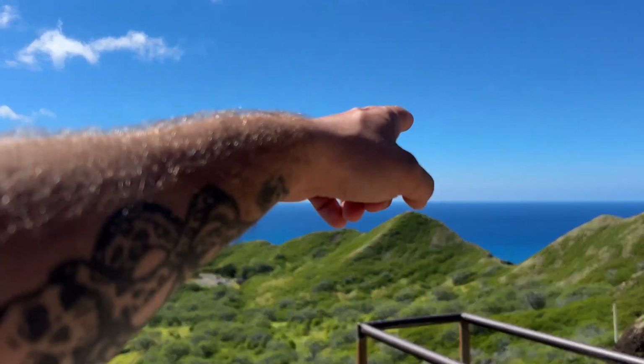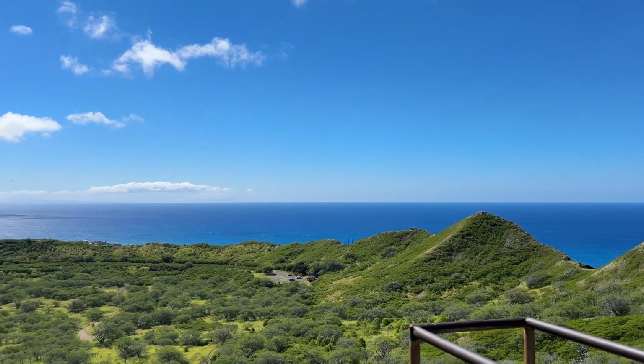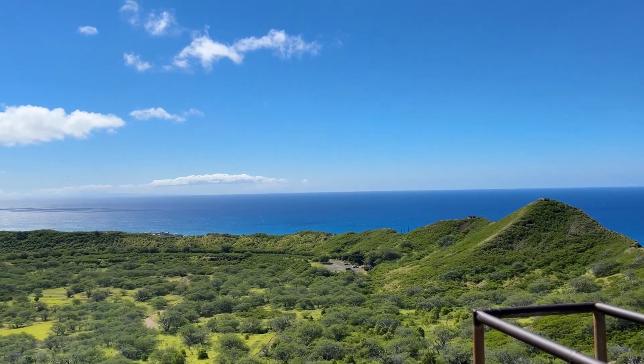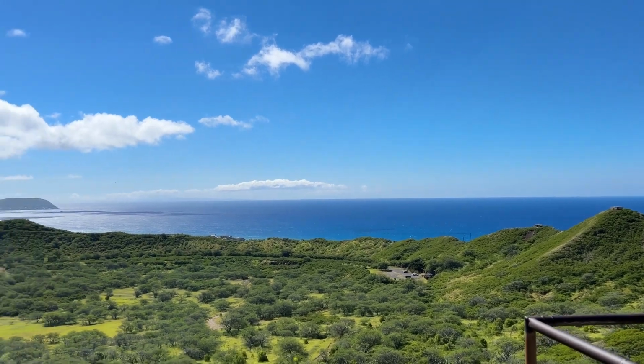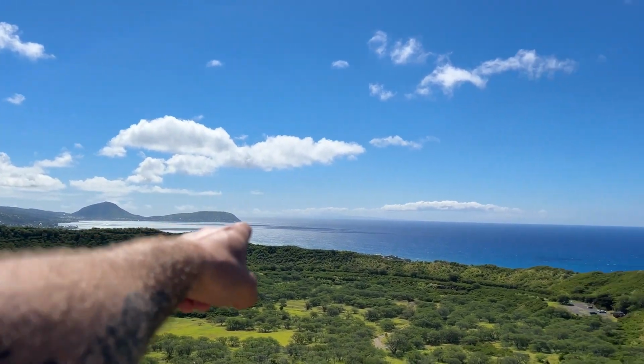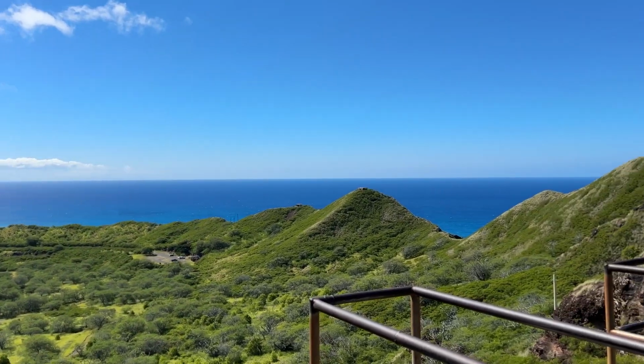I wonder what those are. Must be some old military bunkers or something. It's kind of cool. I want to go hike that. Looks like there's a road that goes over there. There's a few vehicles parked. It's pretty cool.